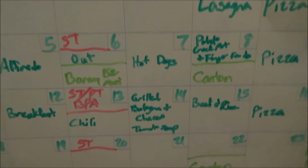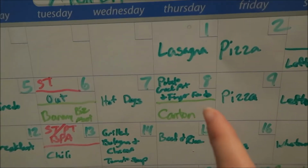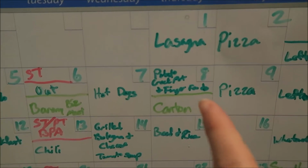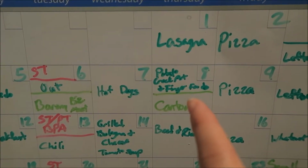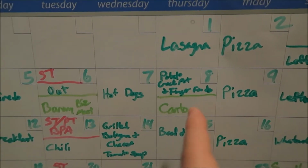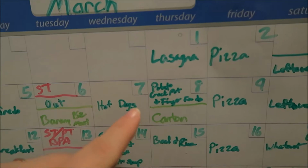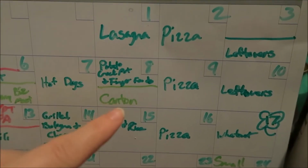And then Wednesday we're going to do the hot dogs. Thursday we're doing a potato crock pot, and I may do a video showing how I throw that together. It's kind of hard to explain. I don't really have a name for it. I just call it potato crock pot because I'll show you whenever I go to make it, because I'm just going to throw it all in a crock pot. But that food is for that meeting.